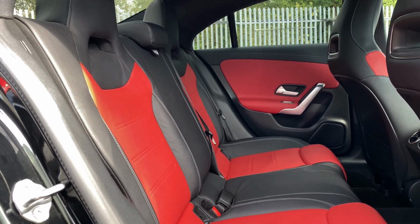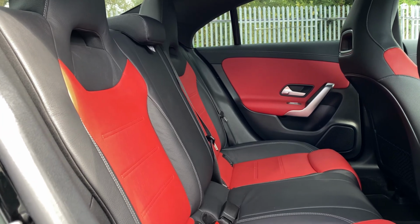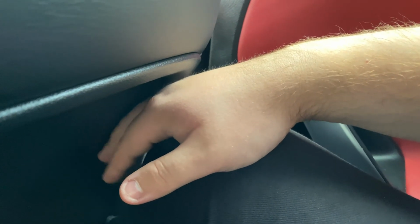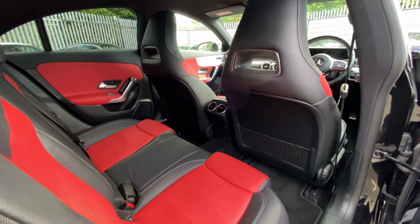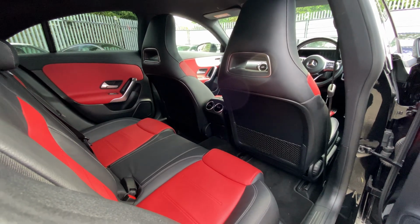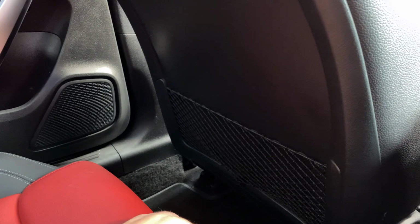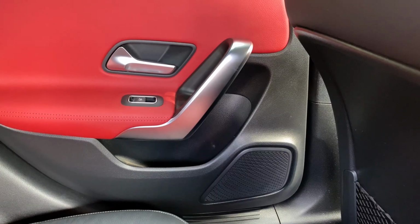Looking out the back, this is where you'll notice the main difference between this CLA and a regular A-Class. Legroom is fine, but headroom is down by 2 inches, making this a squeeze for anyone over 6 feet. Still, at least the windows go all the way down. There's also some nettage for your car's manual, and big enough door bins for some 2-litre bottles.